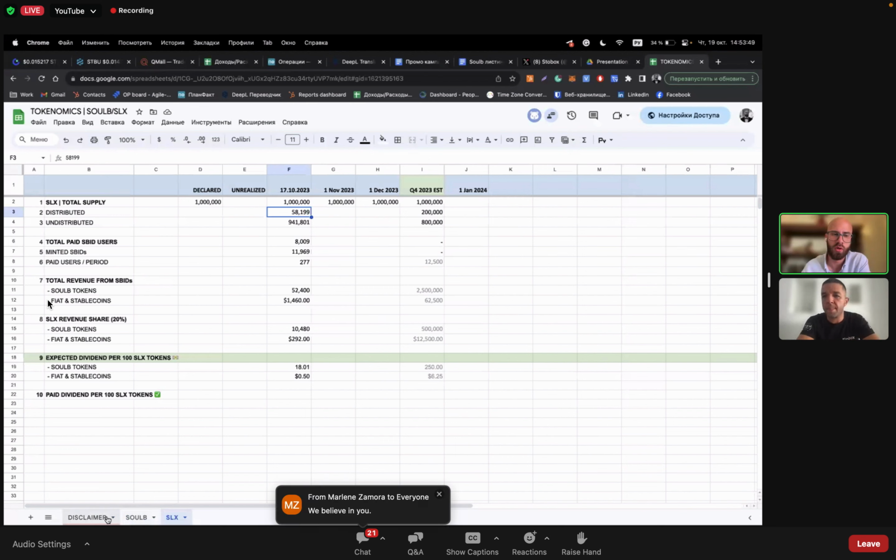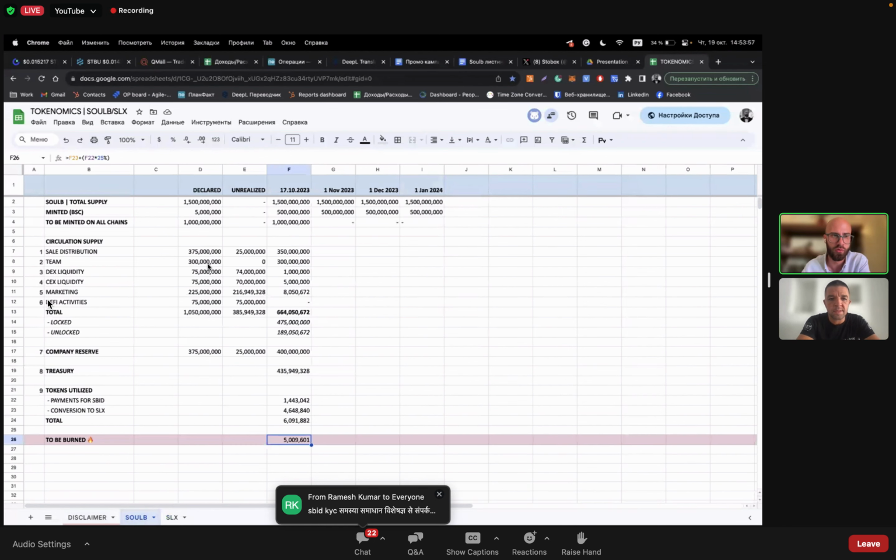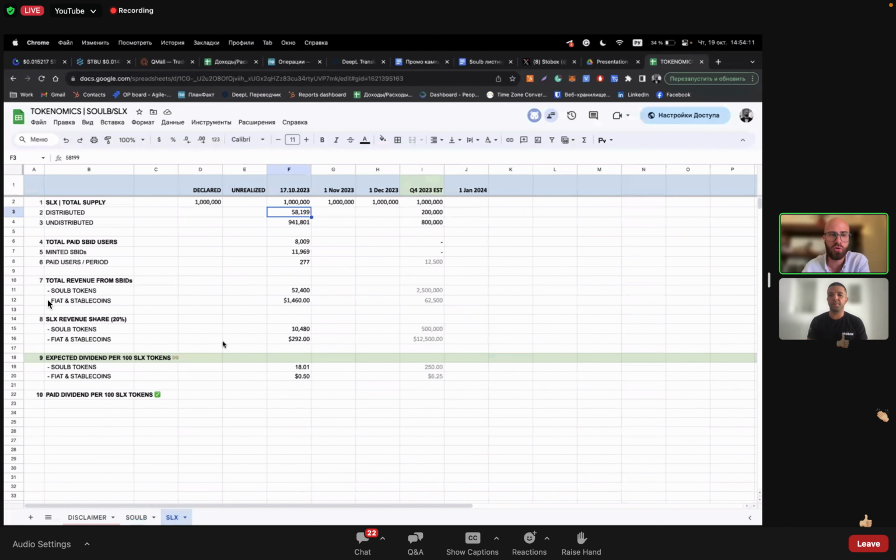So to sum up, this document you can find in the DS dashboard of SLX at assets.stobox.io, and it is public. You can check out the SOULB tokenomics ongoing, right? And we'll update this data every month. The same, and you can see what amount will be burned and allocated for the burn. And you can also track on a monthly basis the fully transparent SLX tokenomics.